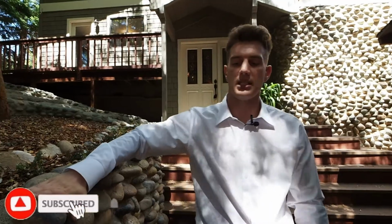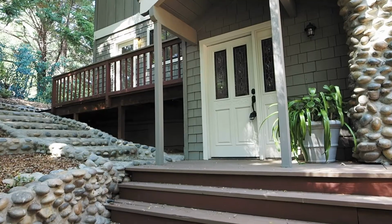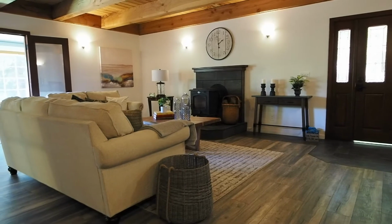Right next to me, you can see these really nice retaining walls made out of some big oversized river rock that just tears up and down. This whole place is super peaceful and you're up here on a mountain away from all the noises and busy life. Coming into this main living area of your main house, you're gonna be instantly brought in by these big beams. You're like, wow, they're huge.